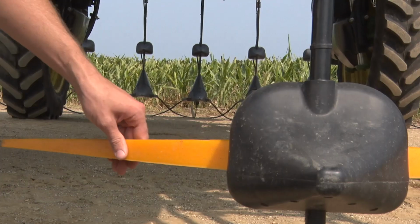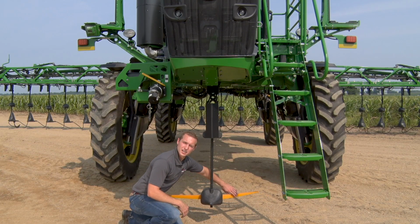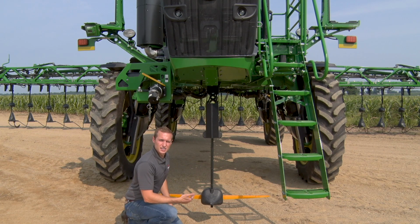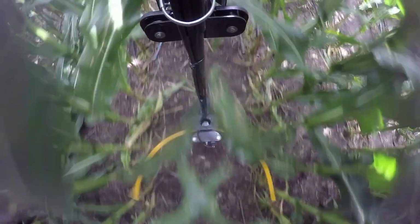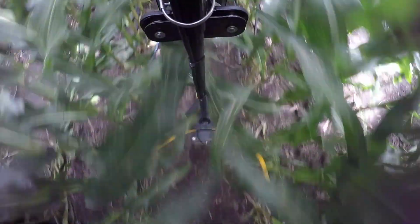The basis of our 360 Guide system is a tactile feeler that accurately measures your position in the center of the row. More pressure on the right side means that you're moving to the right. More pressure on the left side means you're moving to the left. This data is then sent up to our steering controller that combines this with the GPS message to keep you not necessarily on your AB line, but in the center of the corn row, which is the ultimate goal.